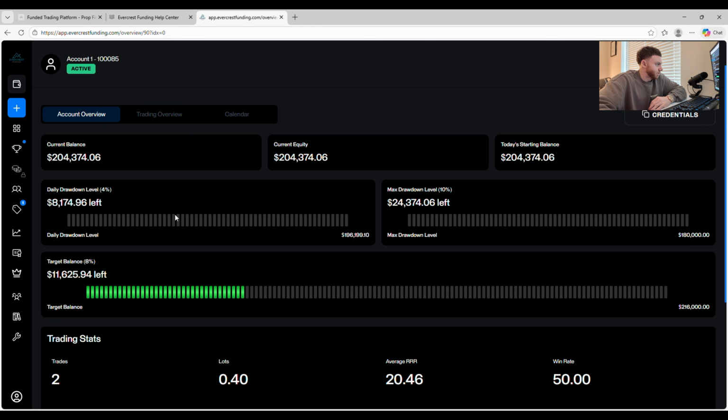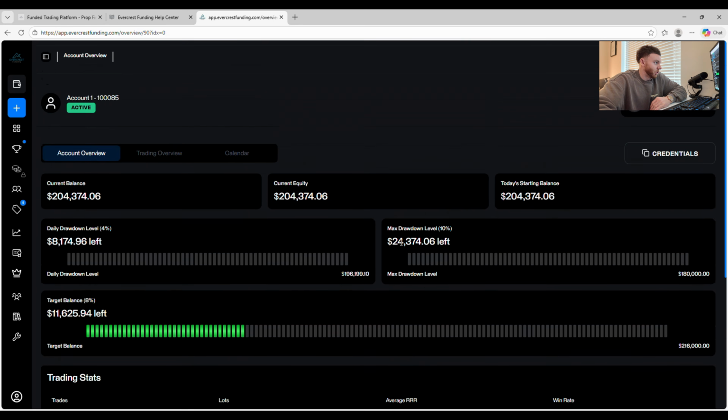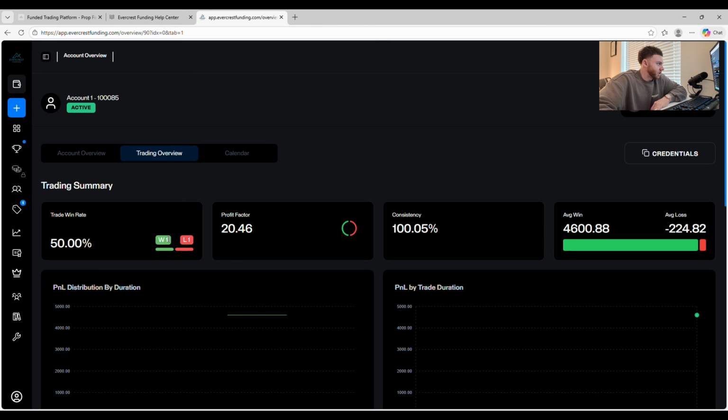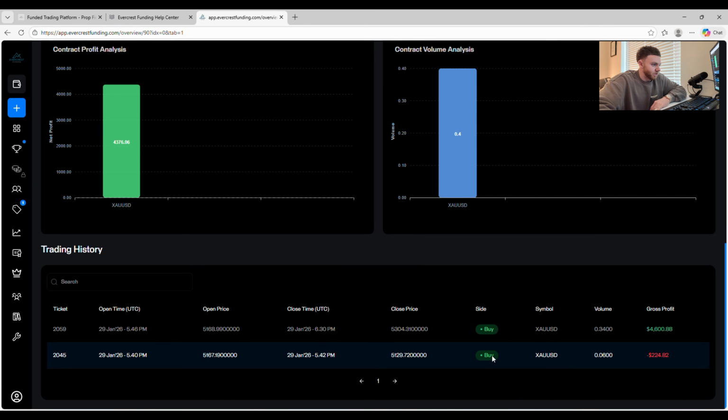This dashboard is really clean. It tells you your daily drawdown levels, and you've got a little bar which will go up depending on how close you are to your daily drawdown. 2 trades, like I said, one of them was a 0.06 loss, risking 0.1% of my balance just to see the commissions. So you've got the account overview, and the trading overview, which will tell you how many trades you've taken, your wins, your losses, your consistency, your average win, your average loss, bar graphs and contract volumes and everything, as you can see here.